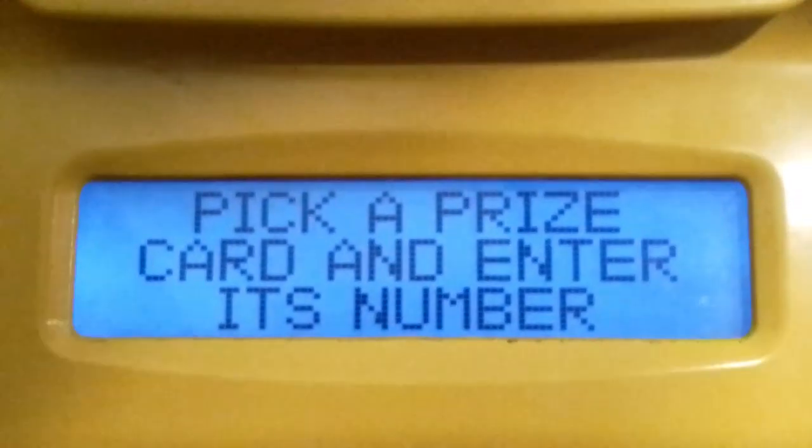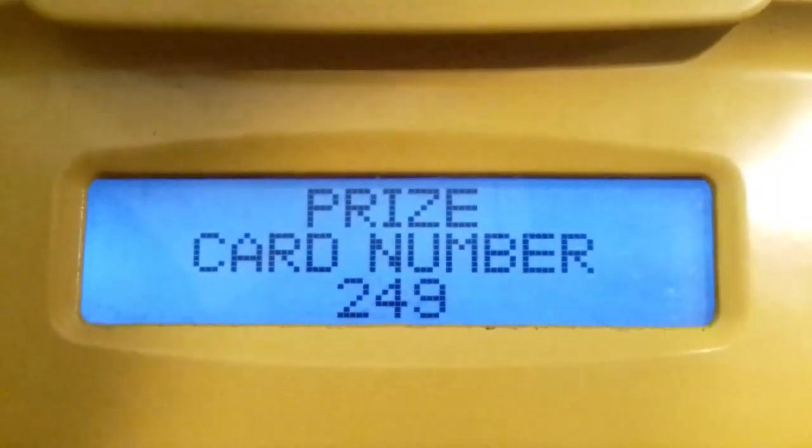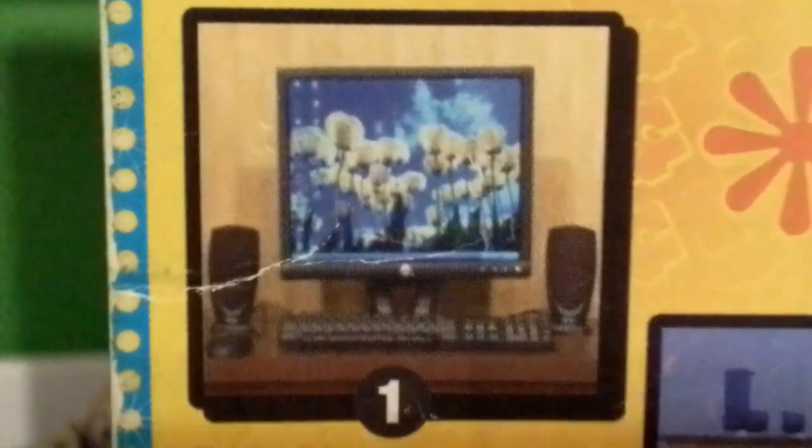And now, let's see what we've got. The first prize is a Santa Claus. It's $249. Let's play a game. Magic number! Playing for a Dell computer system, and a Johnston Casserole Bar Set!